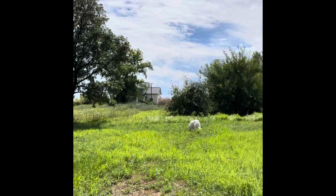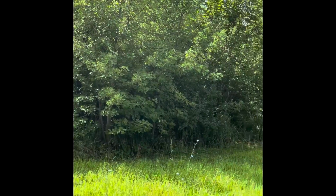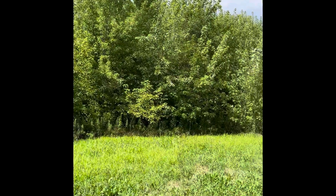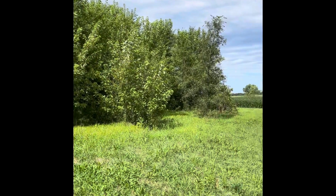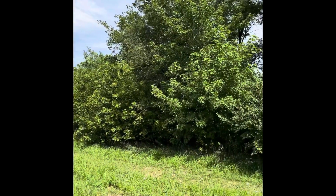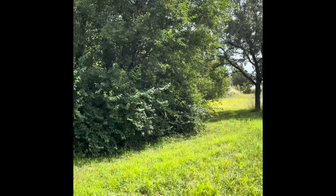Let's try this. Definitely, those trees are probably at least 20 to 30 feet tall now. So I think we gotta do a shot in the back of the house now.